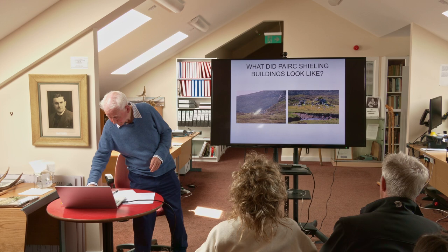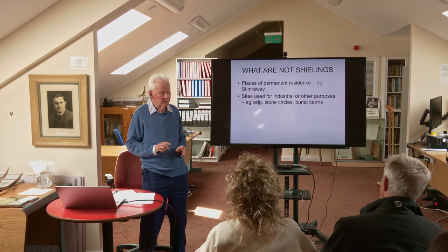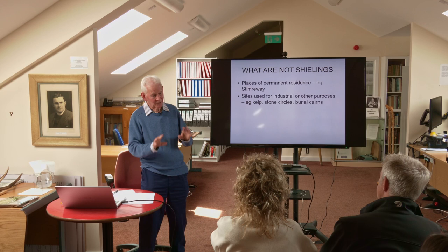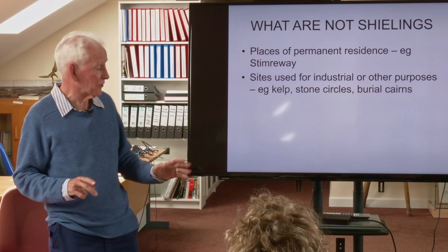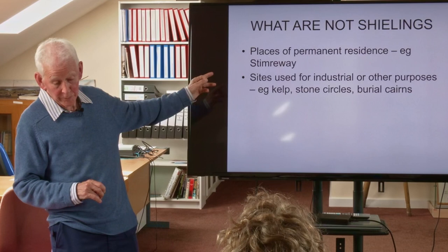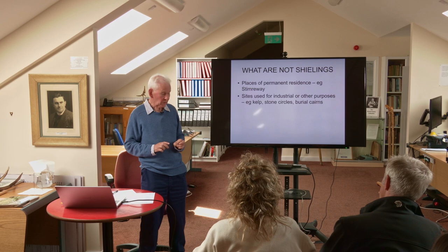Now, once you start looking for Shielings, as I spent 2 or 3 years doing in Pairc five or more years ago, you come across the problem of how to distinguish what was a Shieling from what were other stone remains which had completely different functions altogether. And I'll run quickly through some of these. I mean, there's all sorts of stone circles, kelp bothies on the shore, places which were permanent residences, but are now deserted, like Stimroway. So, it is actually quite easy to get mixed up between what is a Shieling and what isn't a Shieling.